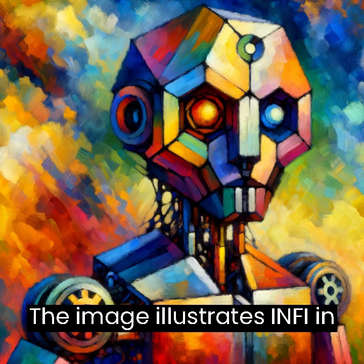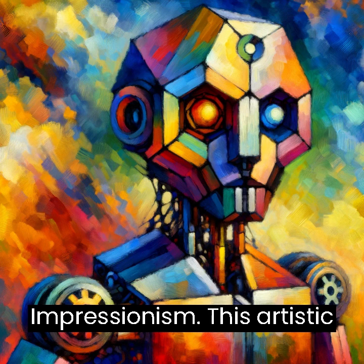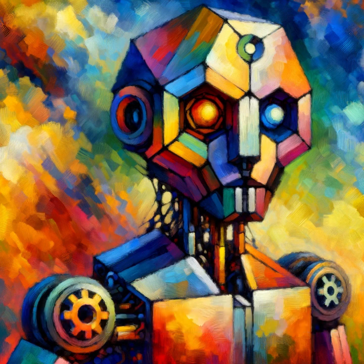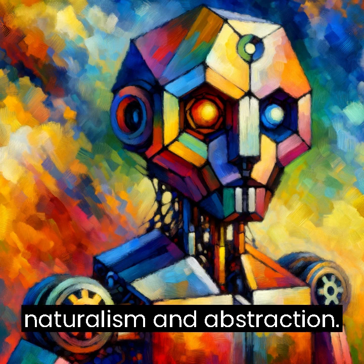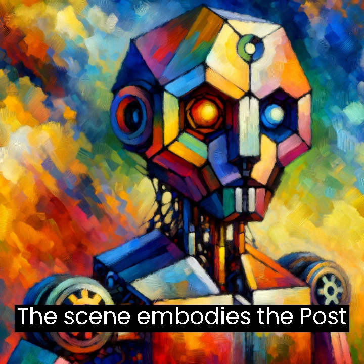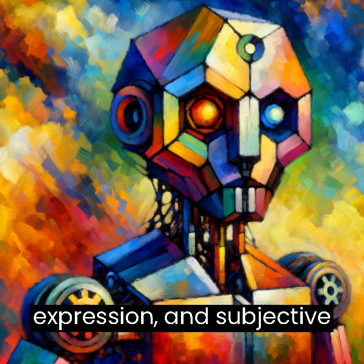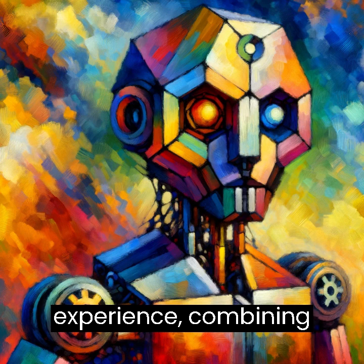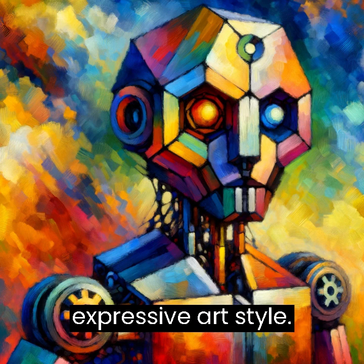The image illustrates Infi in the style of Post-Impressionism. This artistic interpretation features bold, defined brushstrokes, vivid colors, and a blend of naturalism and abstraction. The scene embodies the post-impressionist emphasis on geometric forms, emotional expression, and subjective experience, combining advanced AI elements with this innovative and expressive art style.